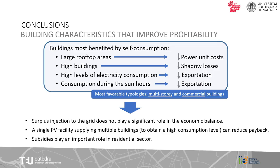As additional conclusions, we can say that surplus injection to the grid does not play a significant role in the economic balance because of the low remuneration prices in comparison with the electricity bill. Consumption levels by joining multiple buildings can be benefited by a single self-consumption facility and improve its profitability. Subsidies play an important role in the residential sector to promote private self-consumption initiatives.